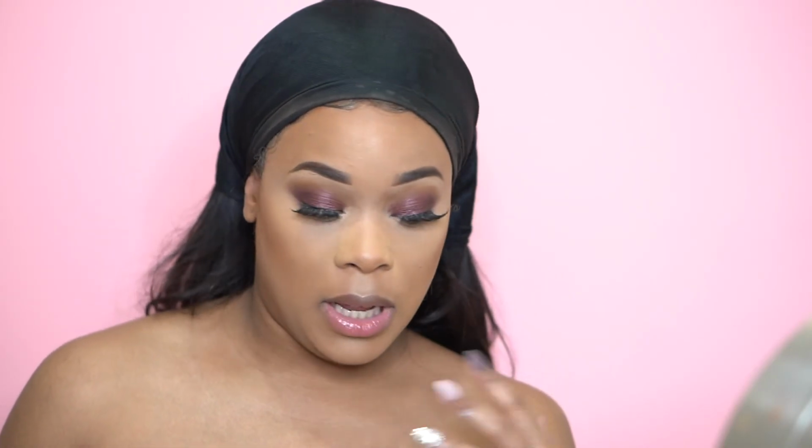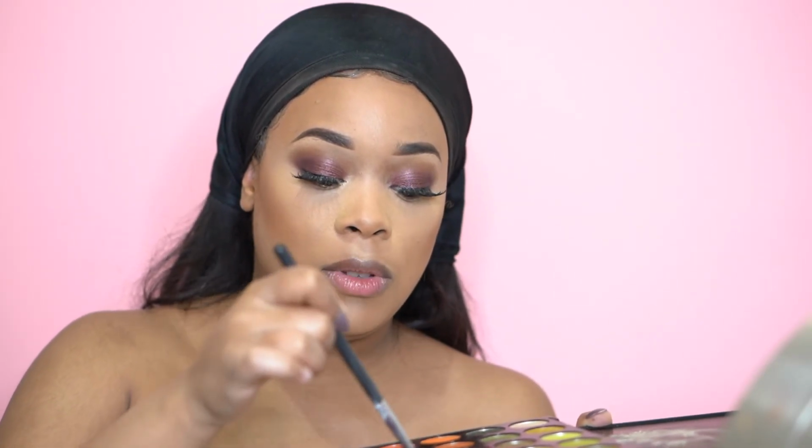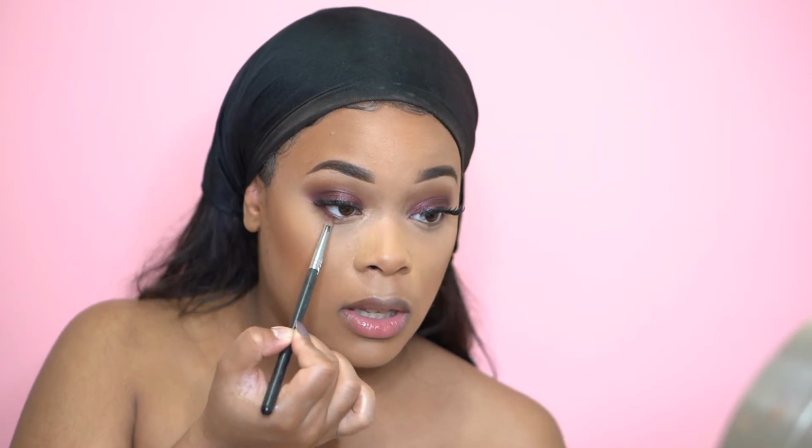Okay, y'all, so my camera cut out again. But what I'm going to do, now that we have our powders in place, just to let that sit for a minute, I'm going to go back into the Morphe palette in the same dark plum color that we used in the outer crease. I'm going to use it underneath my lash line on my lower lashes.